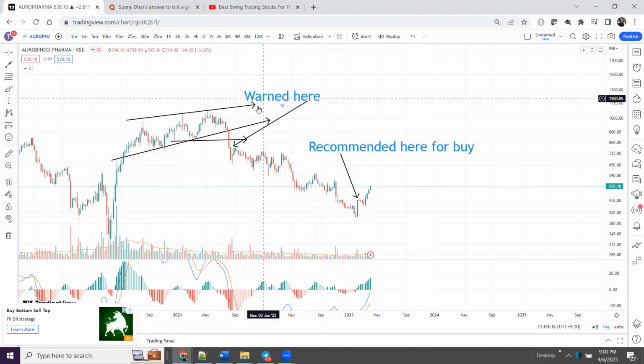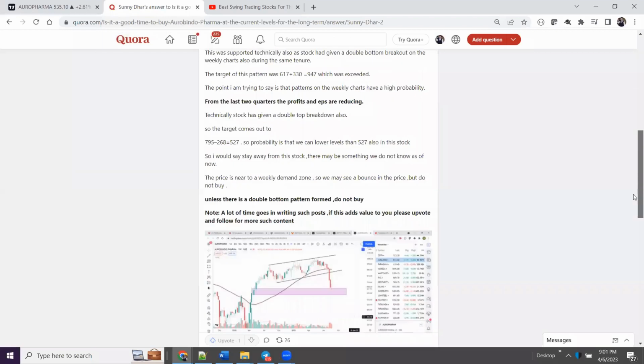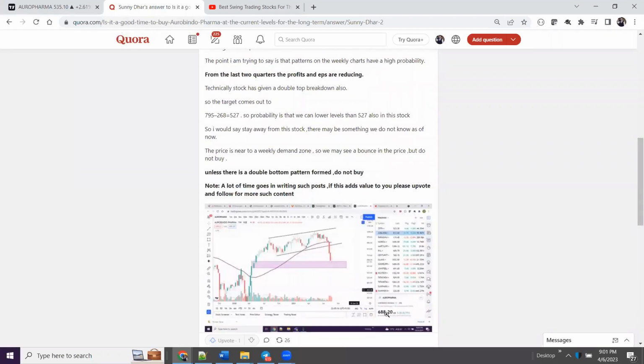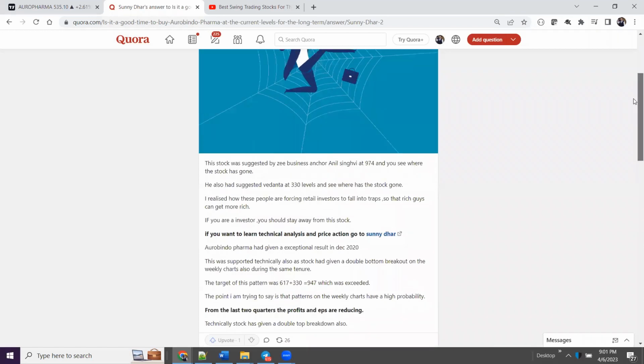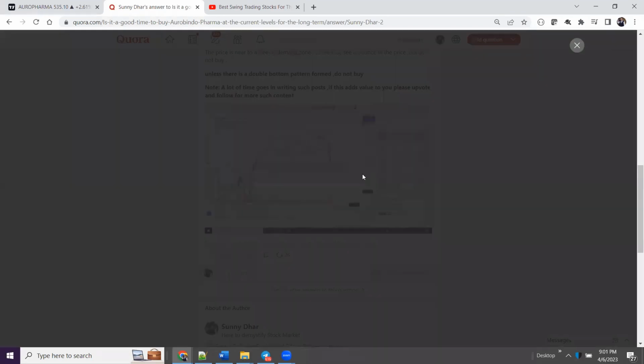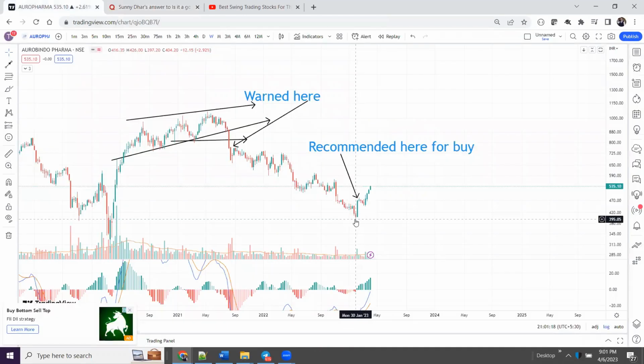Previously, we had given a sell on this when the stock was trading at this level, and we had also warned our members. Now let us see when the warning was given. You can see 1 year ago on Quora someone asked, "Is it a good time to buy Aurobindo Pharma?" I had suggested that the stock can fall, and you can see the price was 688, and I had given the target as 527. This was recommended 1 year ago, and after that the price fell to around 390 levels.